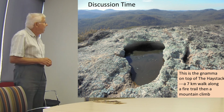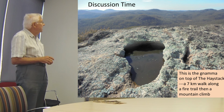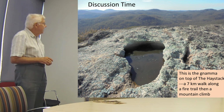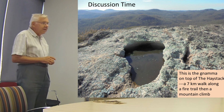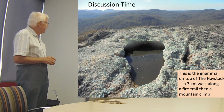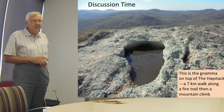And finally, I've been looking all over the area to find out how far. And this is in the Gibraltar Range National Park. And yes, there are gnammas out there, except that's a 7-kilometre walk and then you've got to climb a mountain. So I've only ever been there once. It was a terrible day. It was in October. But I got clam shrimps, and they're a new species. They're not going to be described yet.